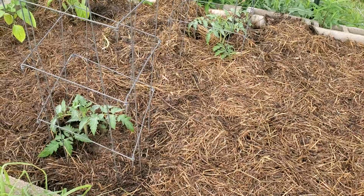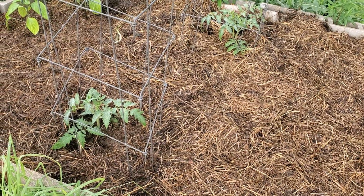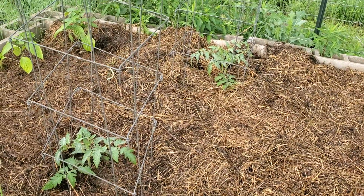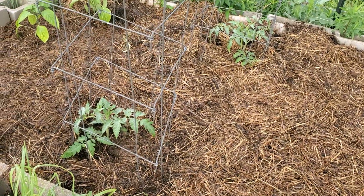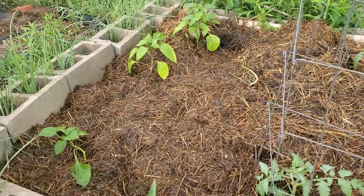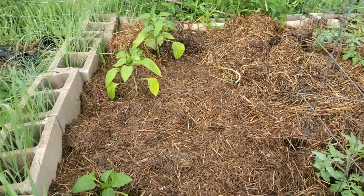So right here, these are some tomatoes. These are called Sunset Red Horizon. So they came from Tomato Fest. And I've never tried these before. I haven't tried the Moskvitch before, so we'll see how they do. So here's some more bell peppers on the end.